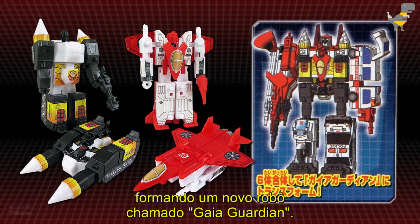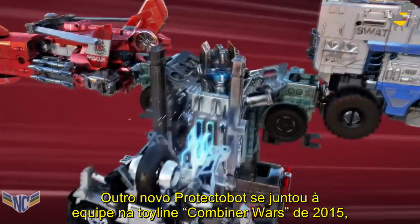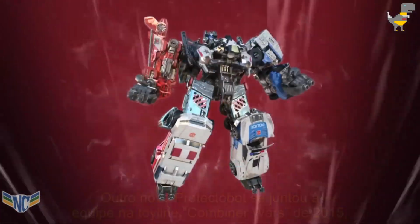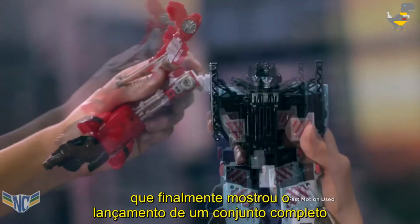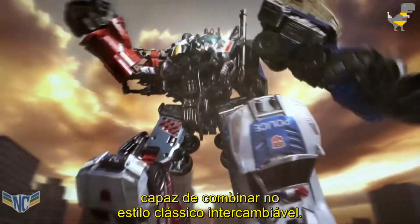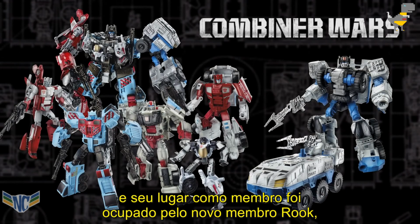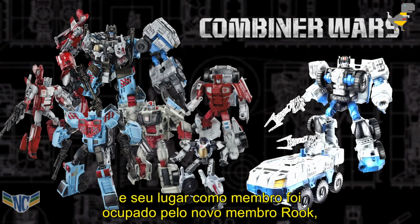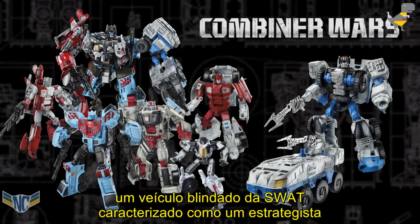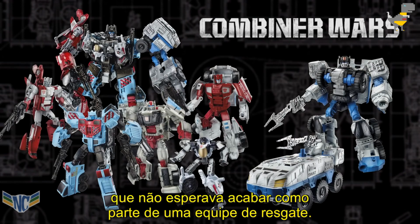Another new Protectobot joined the team in 2015's Combiner Wars toy line, which at last saw the release of a full set of brand new toys of the group able to combine in the classic interchangeable style. For this series, Groove was reworked to become a chest plate for Defensor, and his place as a limb was taken by new member Rook, an armoured SWAT vehicle characterised as a strategist and a recent military academy graduate who hadn't expected to wind up as part of a rescue team.